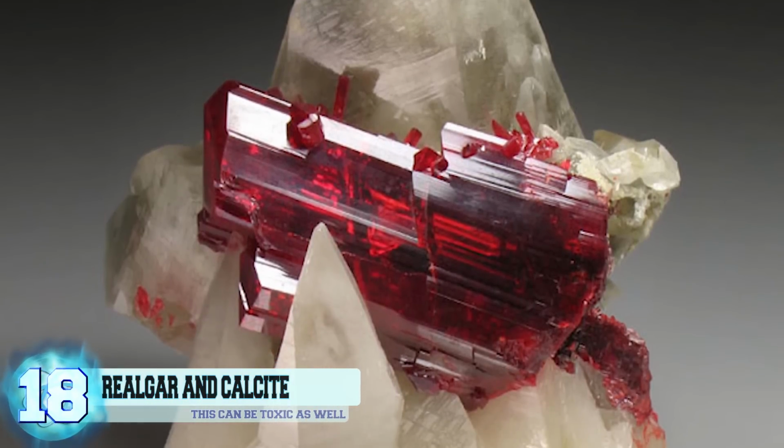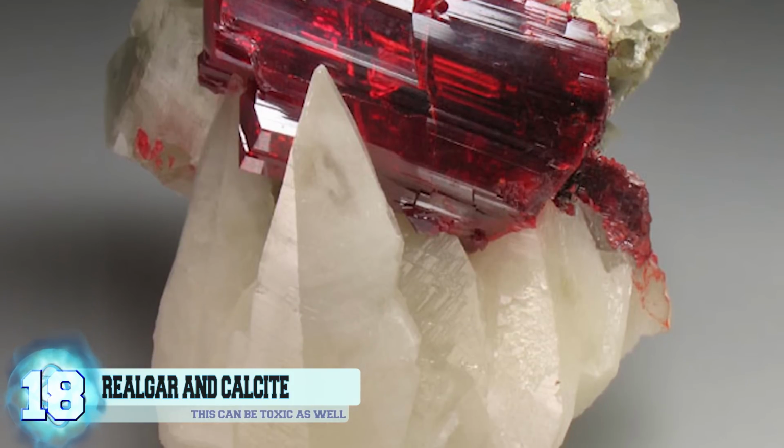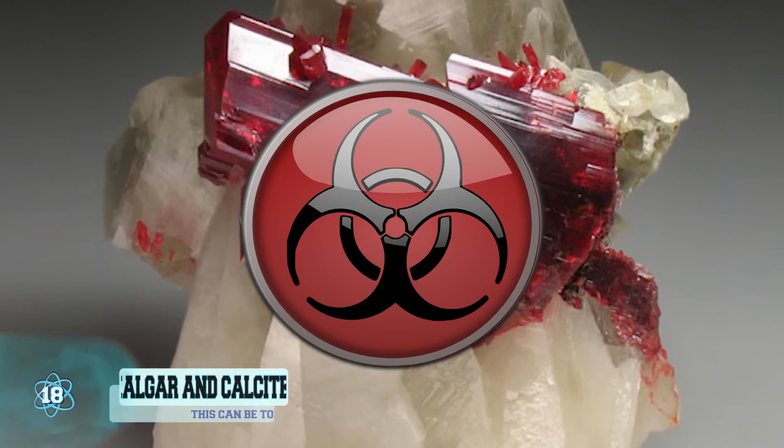Number 18, realgar and calcite. Here we have 2 minerals that have managed to form together into one mass. Calcite is the white one, and realgar the red one. Always be cautious when encountering any mineral. Even though it looks pretty, it could be toxic, like realgar.